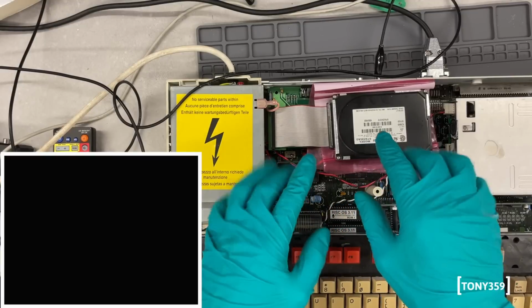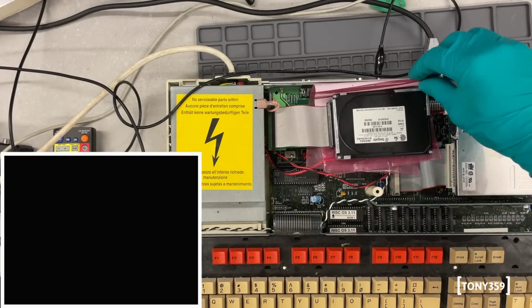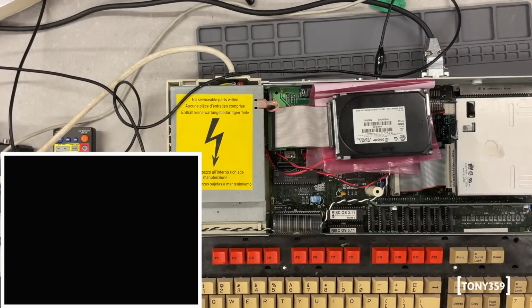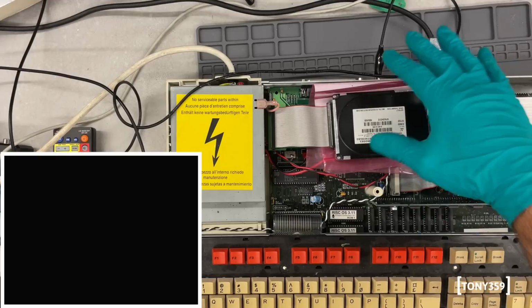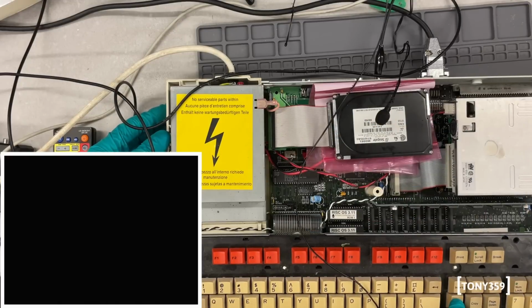Okay, well, the hard drive is back in one piece. I didn't reconnect it to the board. For now, it's just insulated by this plastic bag. I'm really curious to see whether that fixed the problem. So let me move the microphone close to the hard drive so you can hear it, and then I'll power up. 3, 2, 1, go.